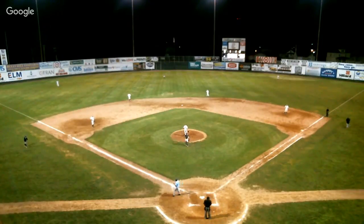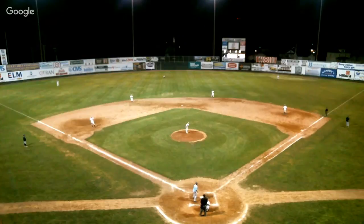In 31 1/3 previous innings for Eggers, 43 hits, 35 runs, 29 earned, 20 walks, 16 Ks. He's 2-2 with an 8.33 earned run average. The third lefty of the night. The 1-1 pitch missed high. Well, that was the 2-1 for scoreboard wrong. Now it shows 3-1, which is the count. Zach Eggers on the mound, the 6th pitcher of the night for Elmira. The 3-1, missed high, ball four.